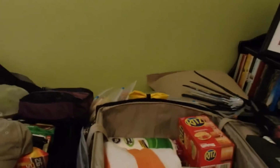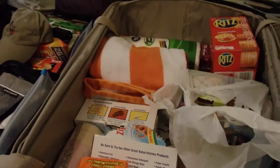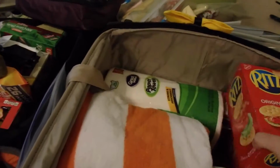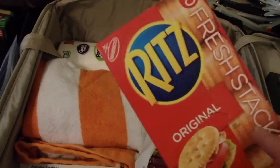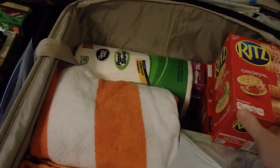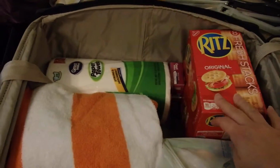So in this large suitcase, you can see it's a lot of the stuff that I already went through in the other video, so I'm not going to go into detail on the food and the things that we're taking. I did buy these today. We had already packed some of the little individual peanut butter, so these I thought would work well with that for a snack with a little bit of protein in it.